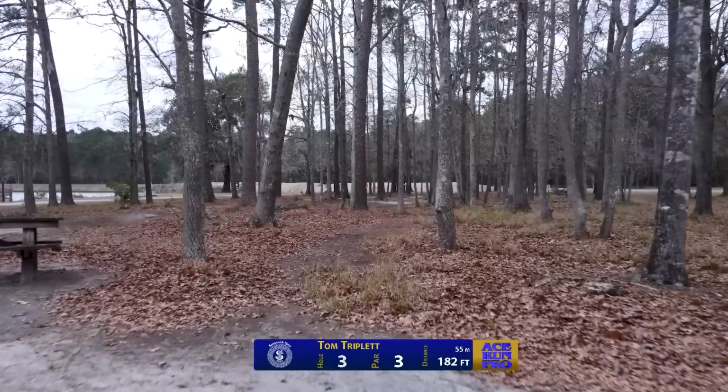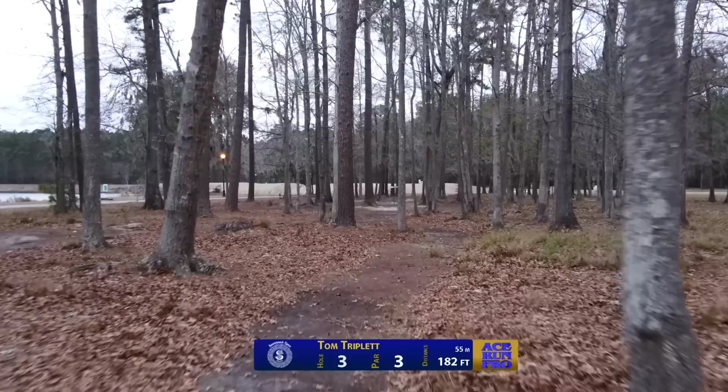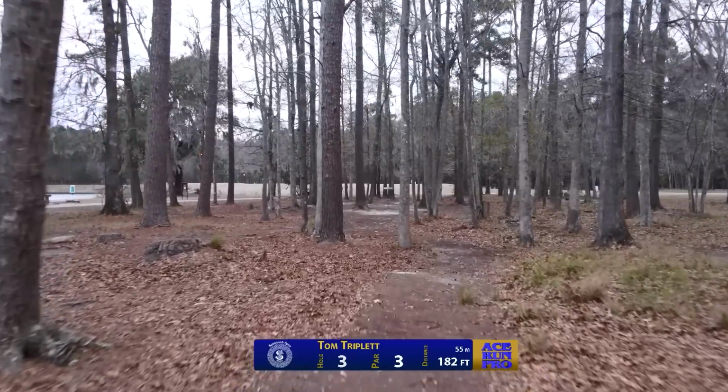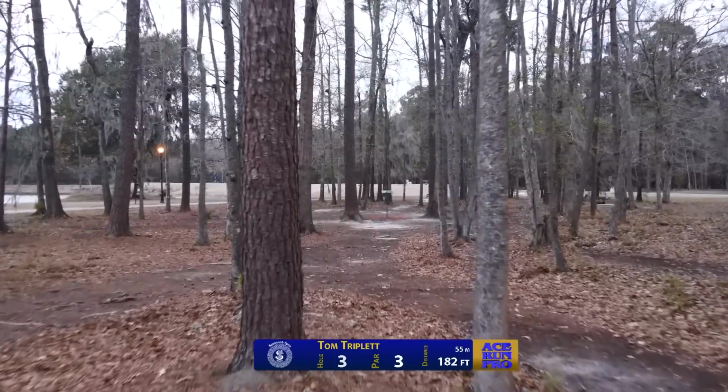Our next one is hole 3. We've seen this. This is the same tee pad as the black tee layout we played in round 1. You've got just a smorgasbord of options on this one off the tee. You can go dead straight at it.